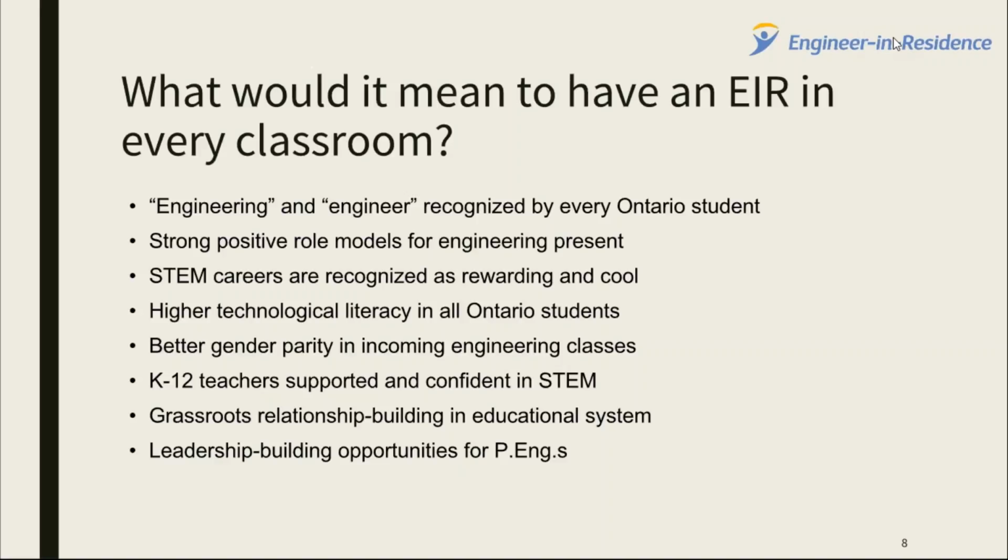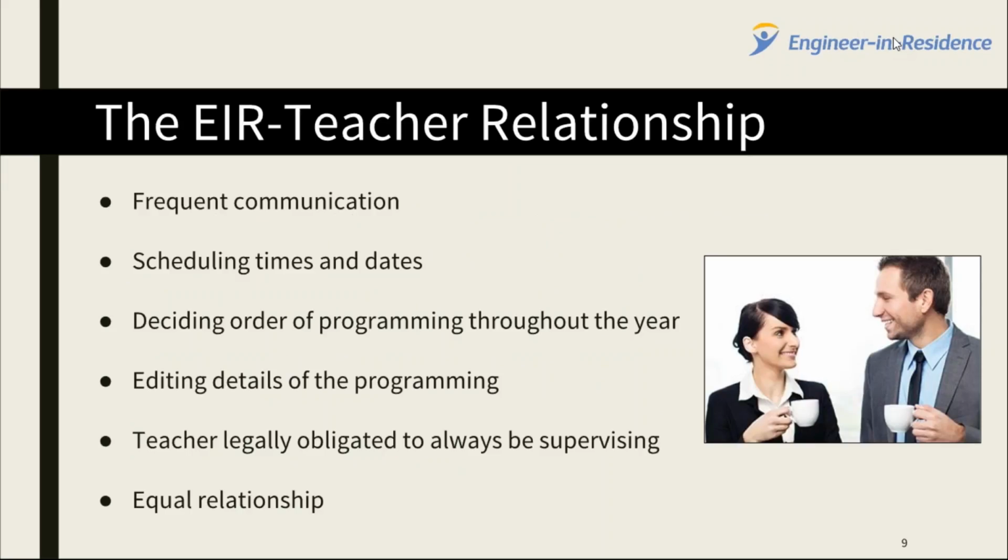So kicking into the practical stuff, the way that this is going to be laid out is we're going to, as I mentioned, talk about the teacher relationship, then talk about the student relationship, and we're going to go over some scenarios with each. So I'm going to ask that you, or encourage you to participate, but if not, no harm. So getting into the EIR teacher relationship, what does it look like for the two of you to interact with each other and be together? So it requires a lot of frequent communication, not just at the beginning of the year, but throughout the entirety of the program. There will be a lot of scheduling of times and dates.